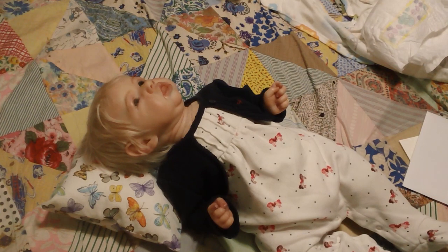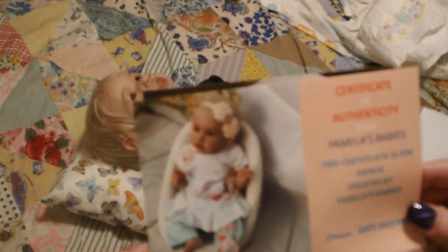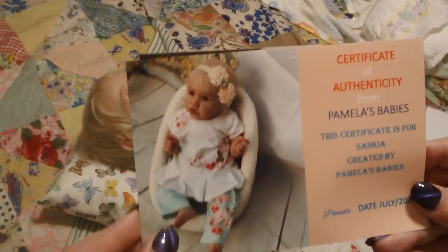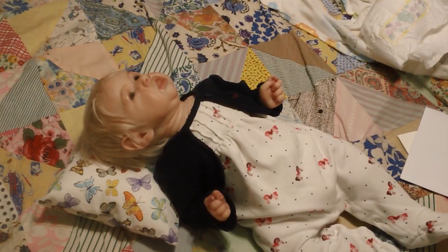the certificates of authenticity. This is the one that Pam made for her. It says certificate of authenticity, Pamela's Babies. This certifies the certificate is for Saskia, created by Pamela's Babies, dated July 2022. So I guess she was born in July of 2022, so she's been around a few months. I don't know how long she's had her listed on the site, but I saw her and had to get her right away.